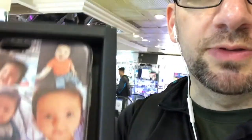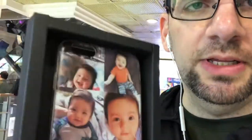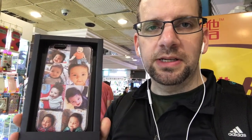You know, I'm sure it'll get scuffed up just like any other phone case, but for the amount of money and the time, not too bad. I probably would have cropped it and scaled it a little bit differently, but short of making my own picture, probably this is the best we're gonna get. And I think she'll be really happy with this nice customized gift.